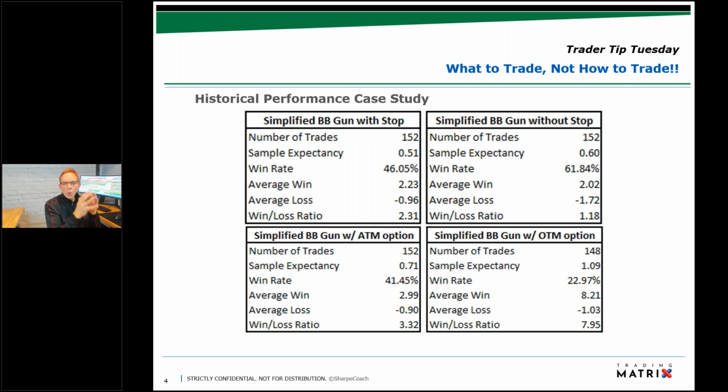When you focus on what to trade, you're not going to contaminate the system. You can use a simple methodology to trade it, and you don't need to be in all of this. So I'm showing you here, this is one of our systems that works. It works even better using options, and it's simple. Just do it. Just get paid.